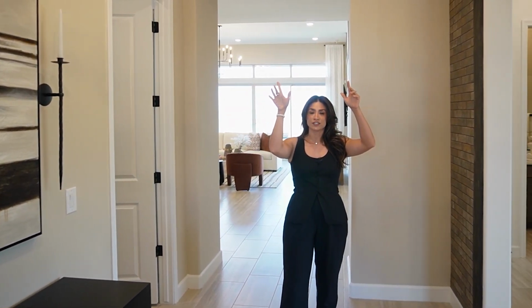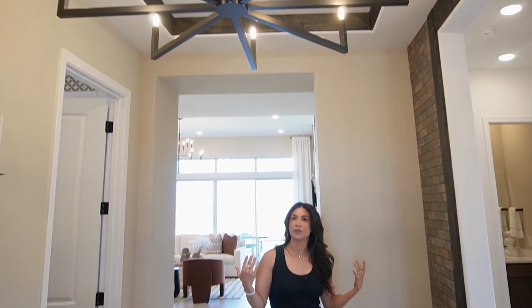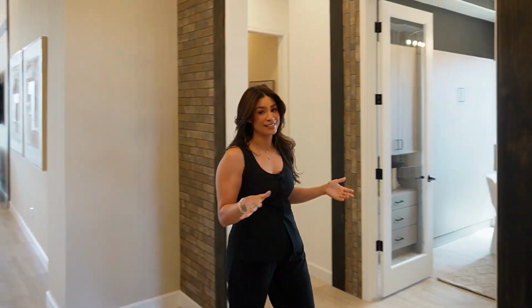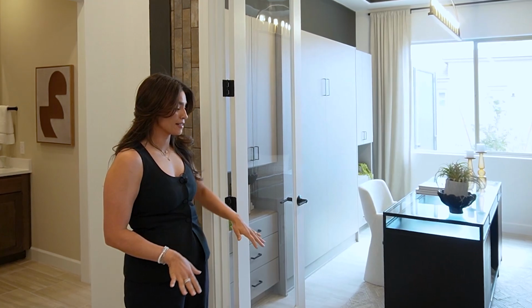Now, this light feature is an architectural upgrade. You can add it at the design center, or it gives you inspiration for once you buy your quick move-in, you can add this in later, which is a really easy thing to do. Beautiful grand entryway, and right off of the front entryway, you do have your guest side.